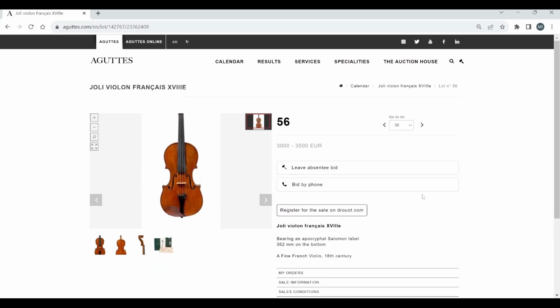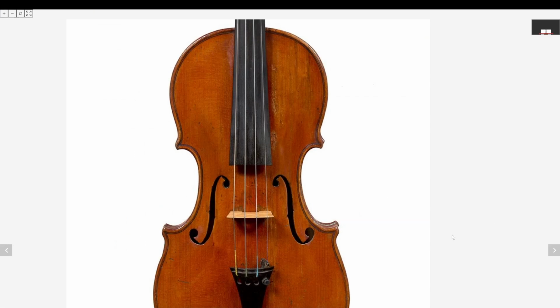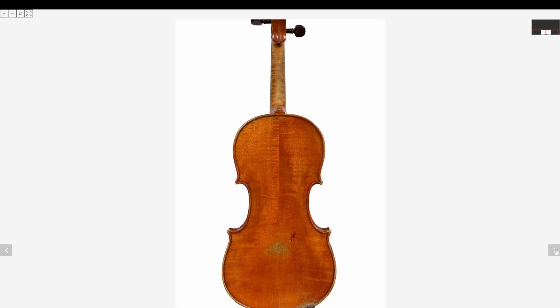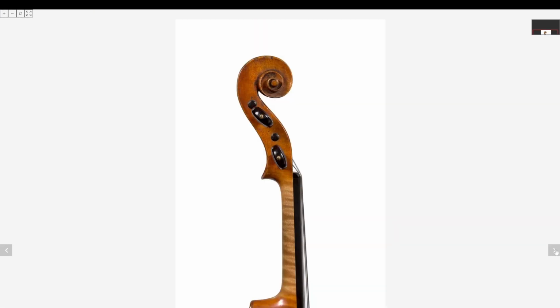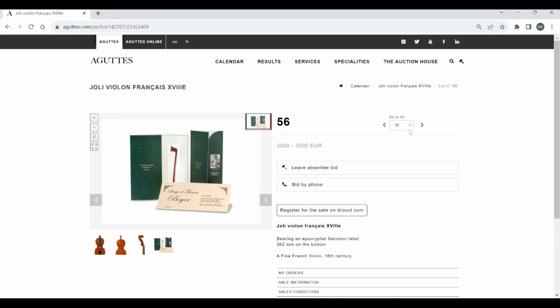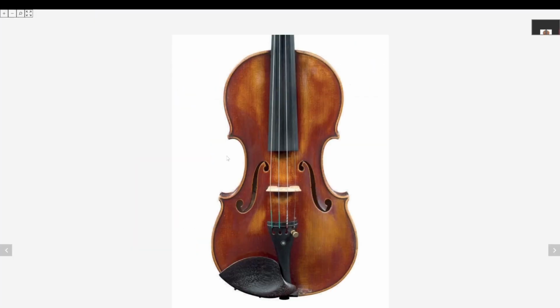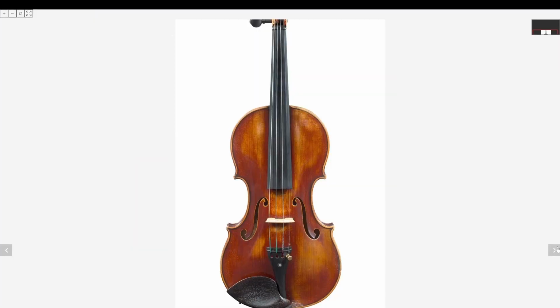Fine French violin, 18th century, Salomon label, 3 to 3.5. Let's see if it has any interesting marks on the scroll. It's a bit plain looking, but not too bad. 3 to 3.5 seems maybe a bit pricey. French violin by Joseph Aubry, Le Havre, 1937. 3 to 4. Nice back.